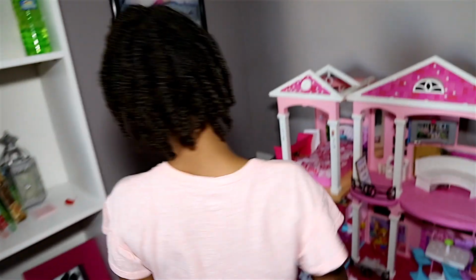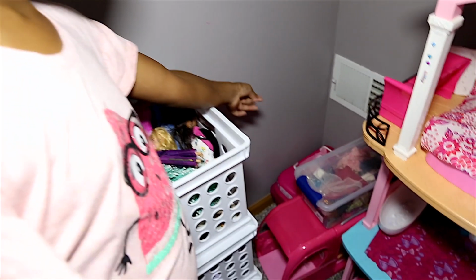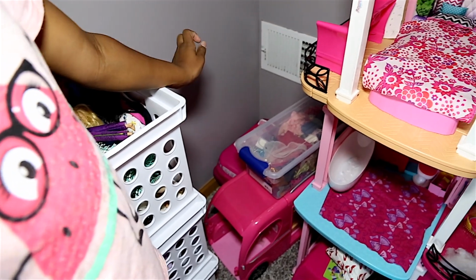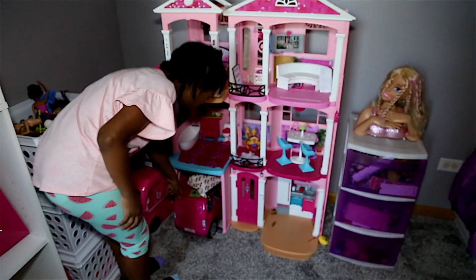And Asher took my cactuses. Here are my Big Ben Barbies. And I have this little space over there, so I just put all my Barbie cars and things that are for Barbies. Here's my Barbie house. As you can see, I have my little garage.